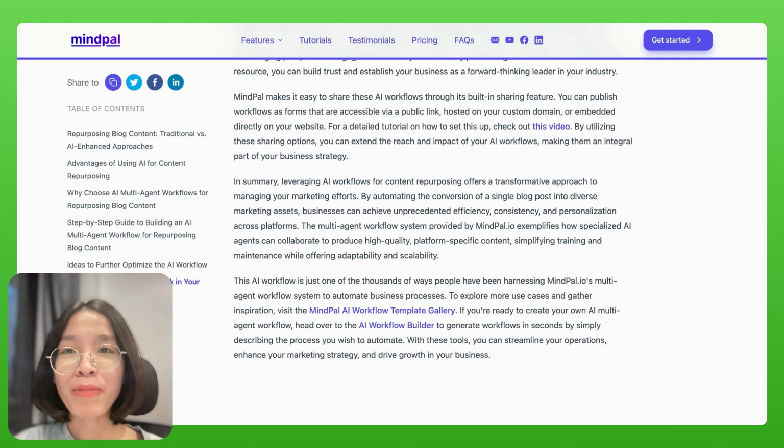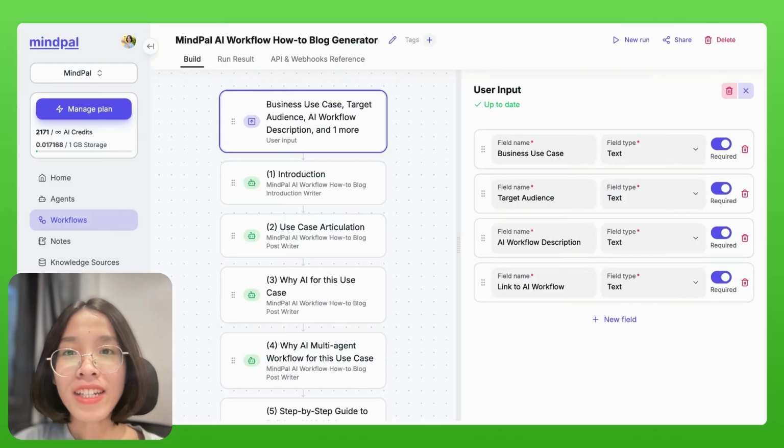There's no way I would be able to produce hundreds of blog posts like this in a short time without the help of AI. So what I did is build this MyPal AI workflow how-to blog post generator, in which I give the business use case, the target audience of this use case, the description of the AI workflow being used, and the link to try the AI workflow.